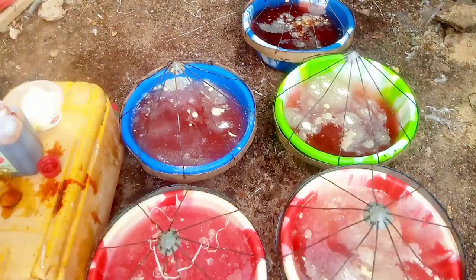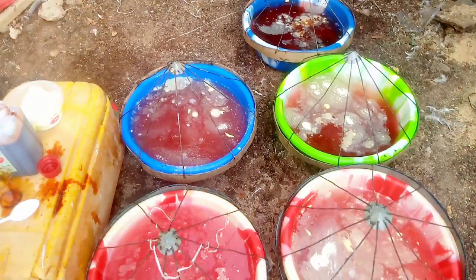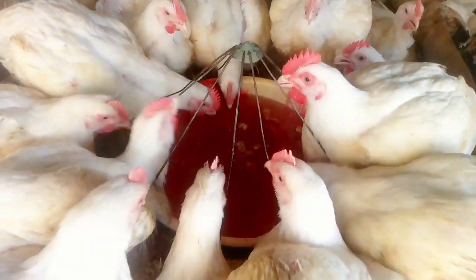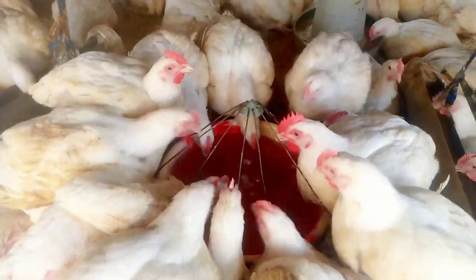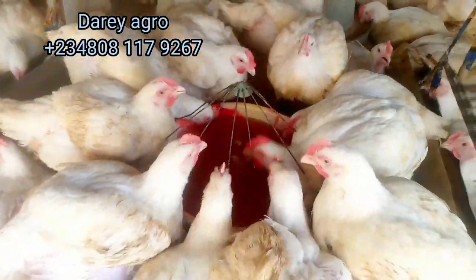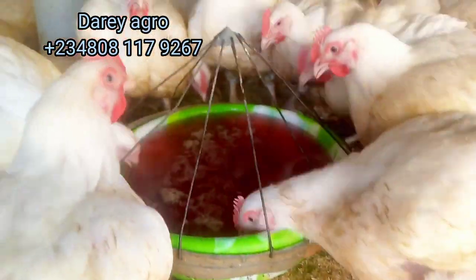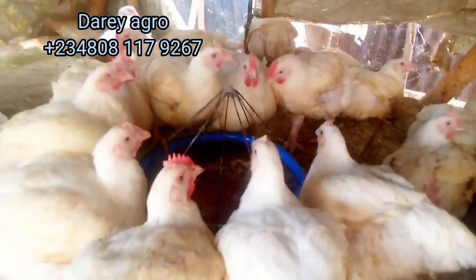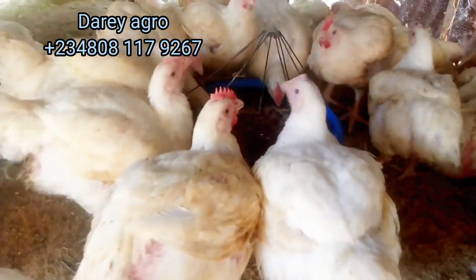If you follow the instruction, buy quality day-old birds, give good medication, tighten up your biosecurity, and you see your birds doing well, they'll be doing well. You have return on investment. So this is how you farm effectively. Use medication that is harmless to your birds, harmless to humans. So do this and you thank me later.